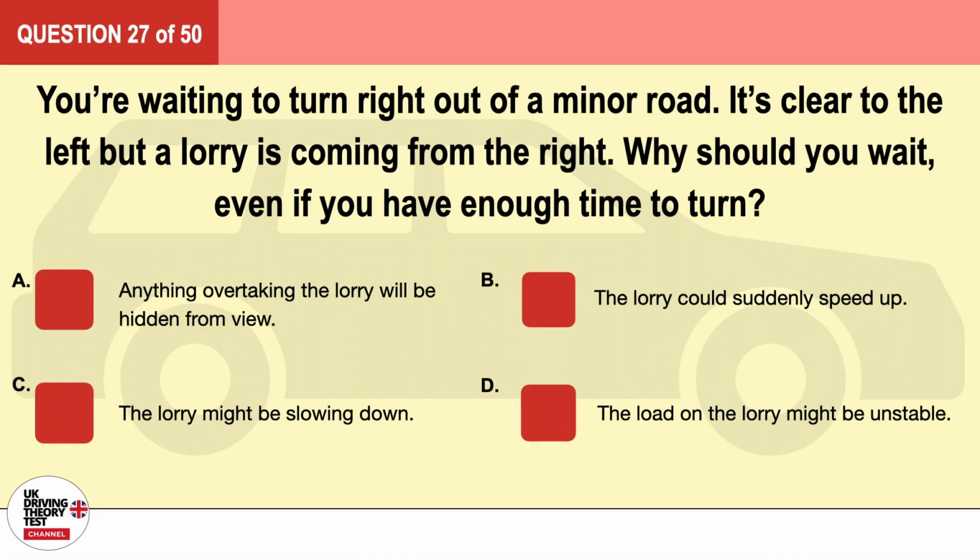Question 27. You're waiting to turn right out of a minor road. It's clear to the left but a lorry is coming from the right. Why should you wait, even if you have enough time to turn? A. Anything overtaking the lorry will be hidden from view. B. The lorry could suddenly speed up. C. The lorry might be slowing down. D. The load on the lorry might be unstable.